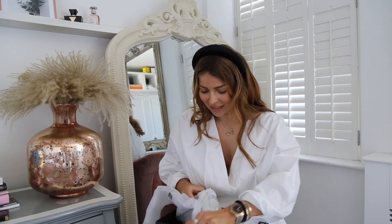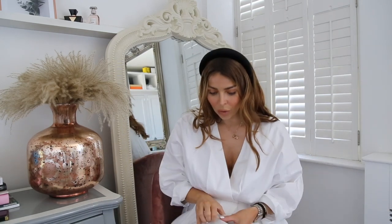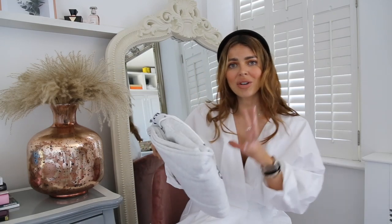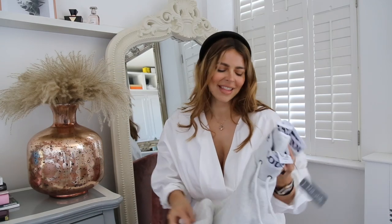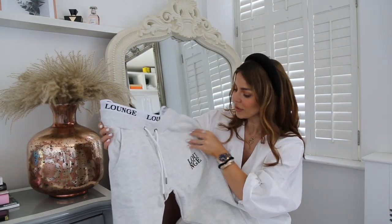So I ordered a new pair of their joggers. Now I don't have them in this grey colour, so I did want to try them, and I love the marl grey. It's just the kind of jogger that I live in at home. I love that they go really nice with little white t-shirts and things like that. So I did order these to try. Now I've had these before in the camel and I loved them. I used to wear them so, so much.